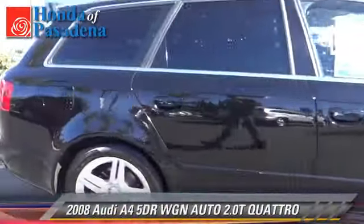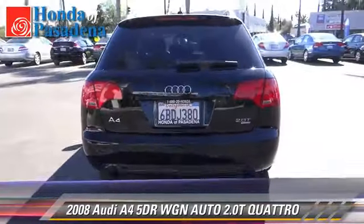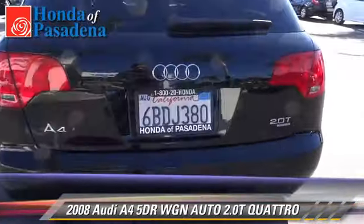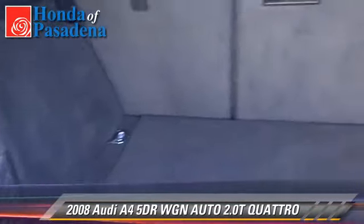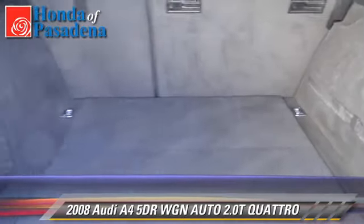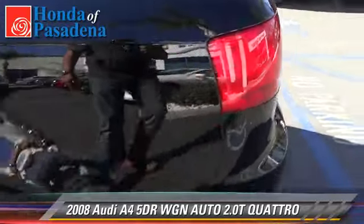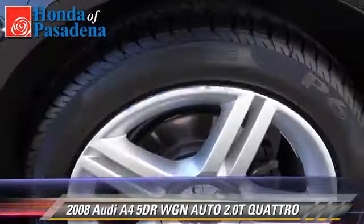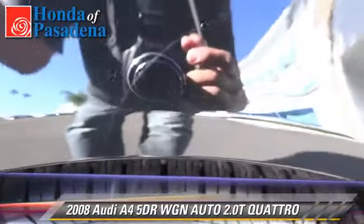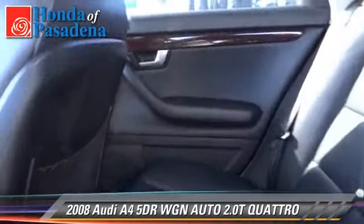The 2008 Audi A4 2.0T Quattro. With an automatic transmission, this vehicle is well equipped. This Audi features alloy wheels, tilt wheel, and all-wheel drive. Safety features include dual front airbags, fog lights, and stability control. Comfort and convenience features include power door locks, power seat, and leather seats.